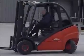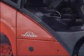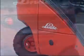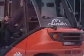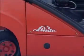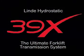We have always claimed that the Linde Hydrostatic truck, with its unique and innovative features, provides a level of precision, control and productivity that our competitors cannot hope to match with their conventional transmission systems. To demonstrate the validity of this claim, we have made this video, which shows a series of tests involving operating sequences that amply demonstrate the outstanding performance of the Linde 39X, fitted with the ultimate forklift transmission system.